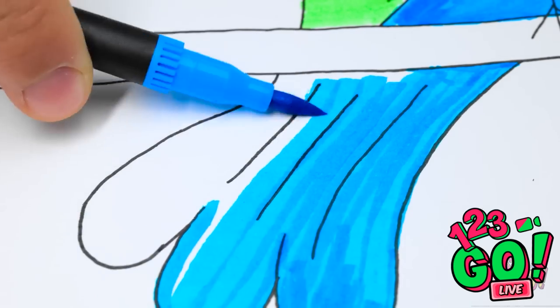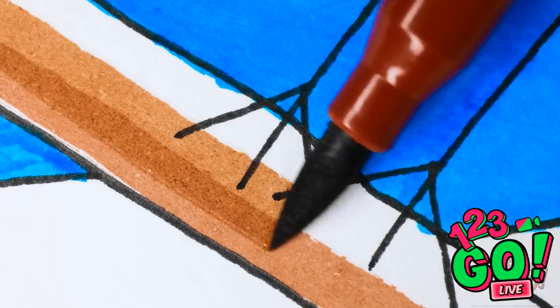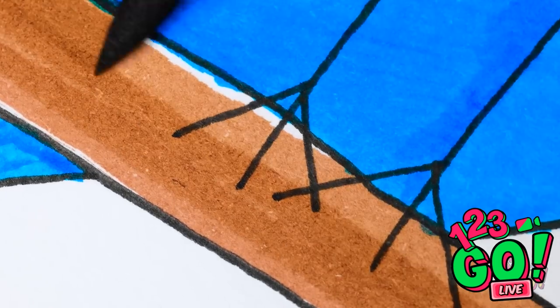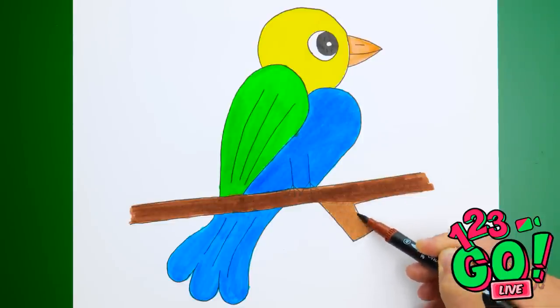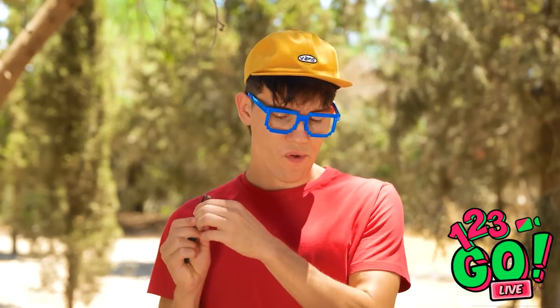Almost done. Just a couple of finishing touches. And that's how it's done, folks! A true masterpiece! Don't you agree? Yep, I'm pretty pleased.